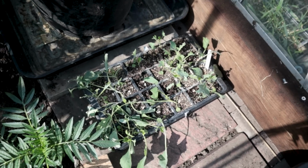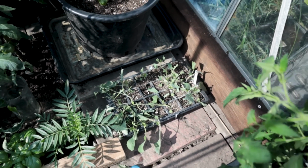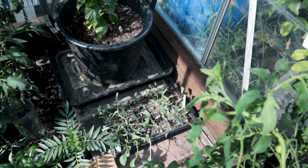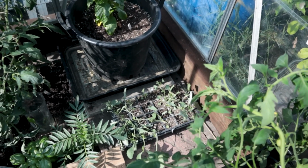They're little terrors, so that's come back in the greenhouse for now, which isn't ideal. It's far too warm in a greenhouse for Savoy cabbage, but we'll work on that. That's something to work on into the future.